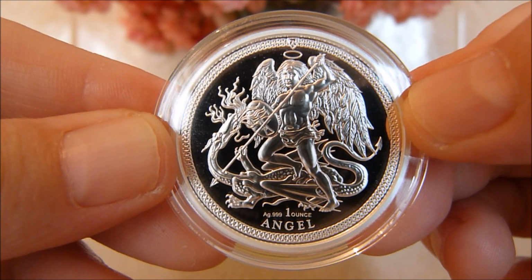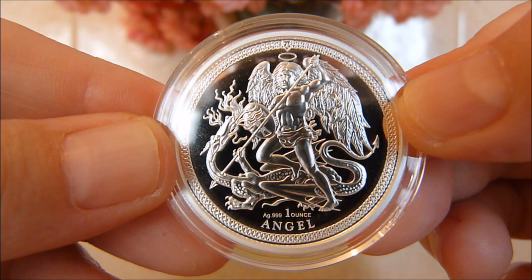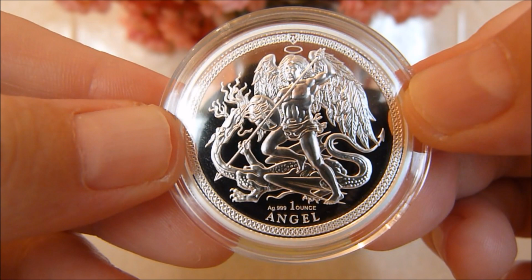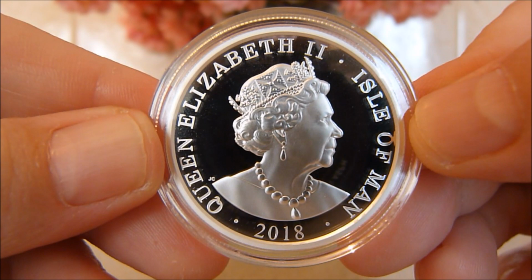I must confess, I've got a bit of a fetish for angel coins. It's one of my favourite designs. Absolutely love these coins. I've got three or four from Pobjoy Mint. This coin is definitely up there with the Pobjoy Mint designs. There might be a bit better actually, I'm not sure. Pobjoy's has good designs. You know, I love them coins, but this one here is amazing.